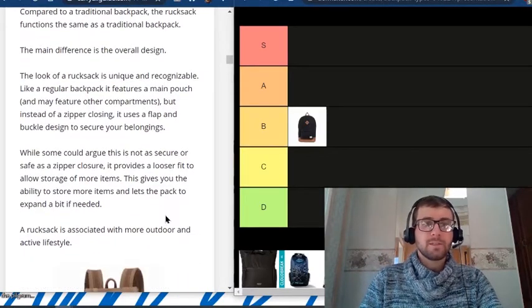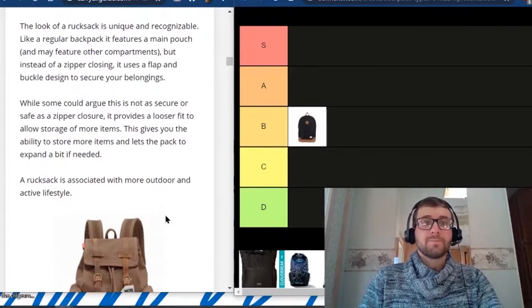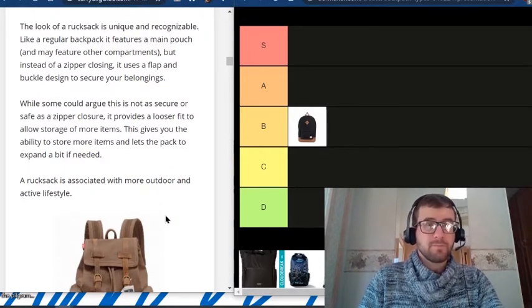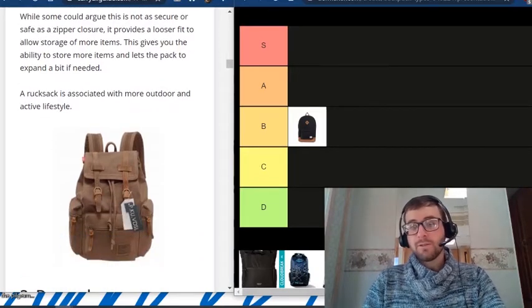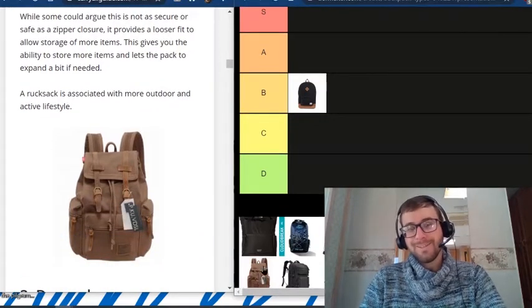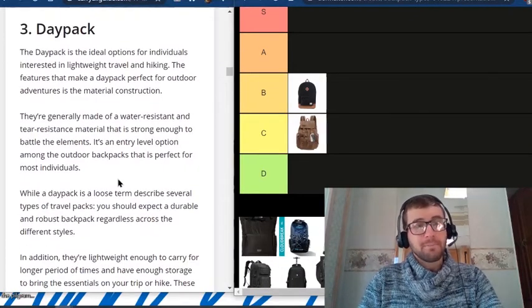It's pretty similar to a normal backpack, but to be honest, it's just bigger. There's more flaps, there's more compartments, there's more buckles. It's like cargo pants for backpacks. C tier. Next is the Daypack.